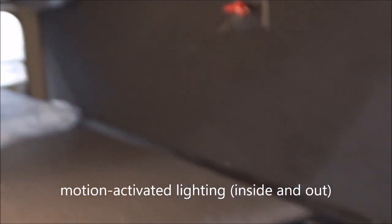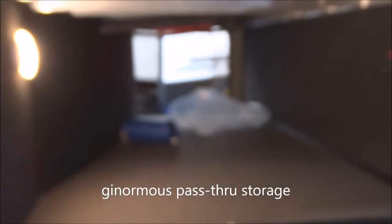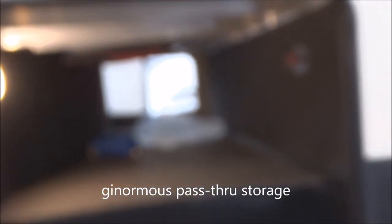Now there's your battery kill switch right through there. And this is some generous storage on the pass-through right through there. Again, you have 30-pound LP tanks, one to each side.